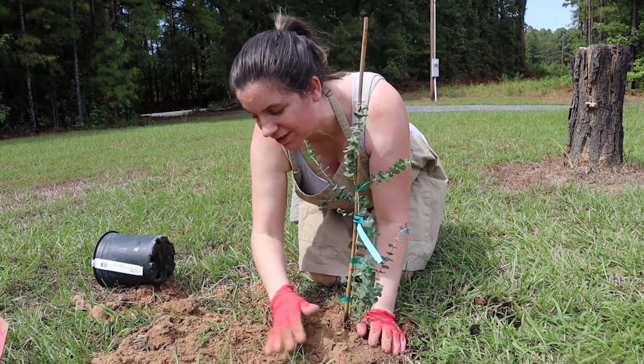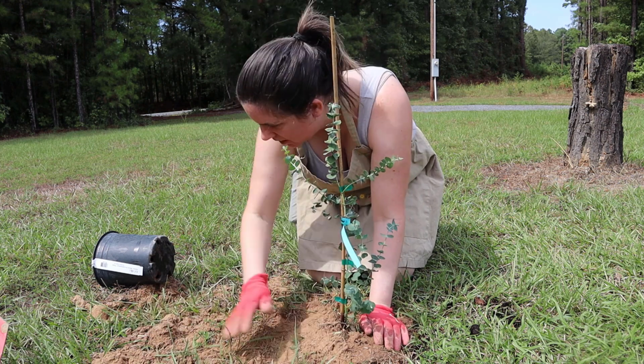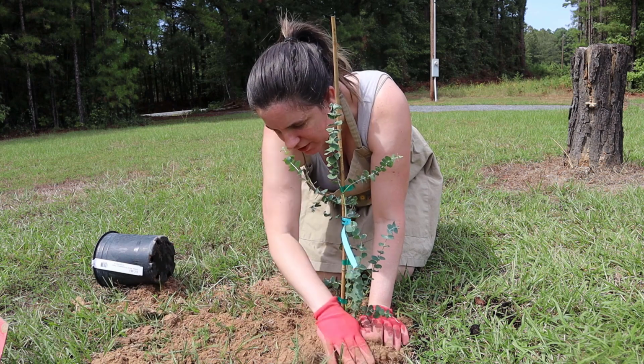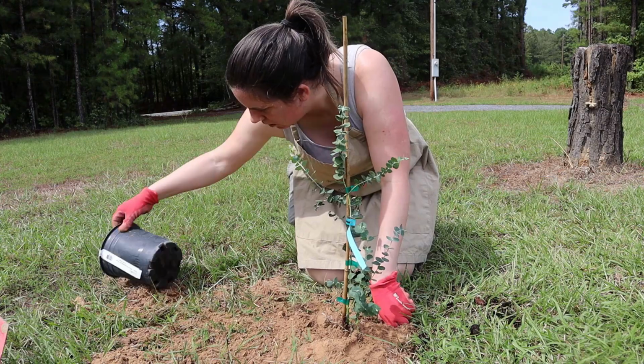It's supposed to rain a lot tomorrow and this evening, so I'll water this baby in and hopefully it'll have a good bit of water come tomorrow.